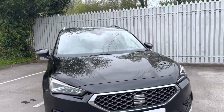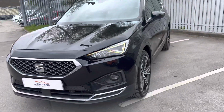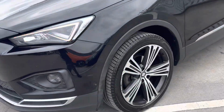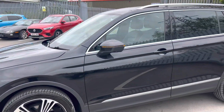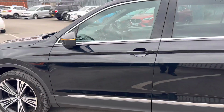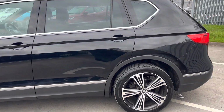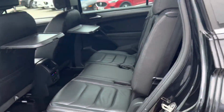In this video I'll be showing you around the car, and any wear and tear I spot I'll let you know as well. Got 20-inch alloys, nice and lovely, not that badly scuffed or anything. Got the LED light on the wing mirror there, second alloy there. Show you the interior.